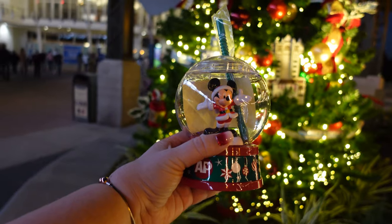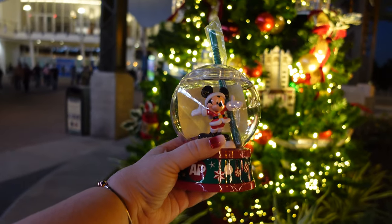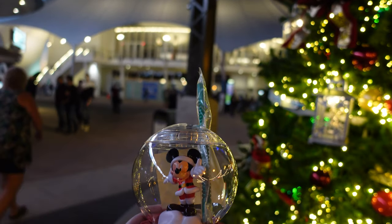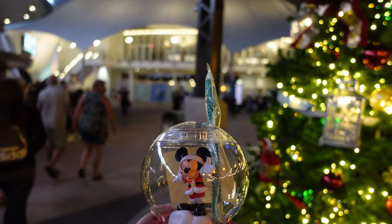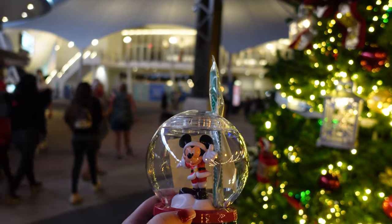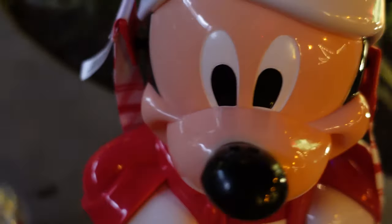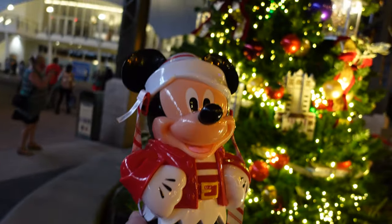So I got the annual pass holder zipper. It's the Mickey one for this year. So if you look right behind the tree here, you're gonna see the actual popcorn stand where they sell the Mickey zipper. And then I also got the Mickey popcorn bucket.